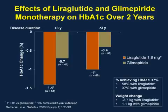In this slide, you see the study of liraglutide and glimepiride, but now over a 2-year period, and actually divided by disease duration of less than 3 years or more than 3 years. And what is important to know is the sooner that we intervene, the more effective any of these agents are. If the duration of disease was less than 3 years, liraglutide 1.8 decreased the A1C by 1.4 and glimepiride by 0.7. If the patient had 3 years or more of diabetes duration, the effect of lira went down from 1.4 to 1, and the effect of glimepiride from 0.7 to 0.4.